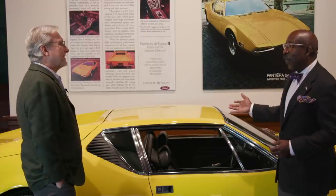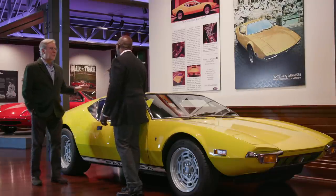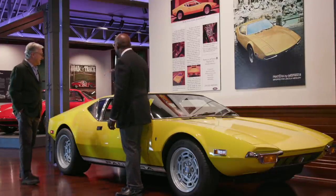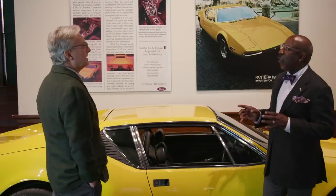Again, however, he lived basically a mile from the office most of his life. So again, this car has under 3,000 miles on it. And the best Pantera color for a Pantera, in my opinion. Classic yellow. Absolutely.